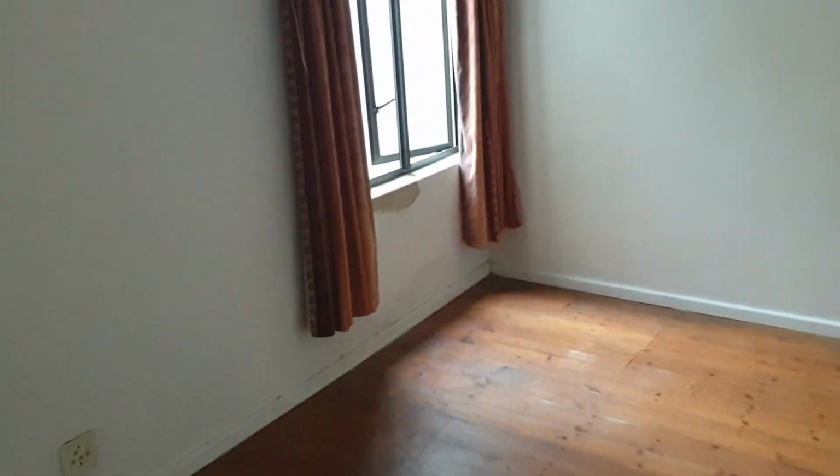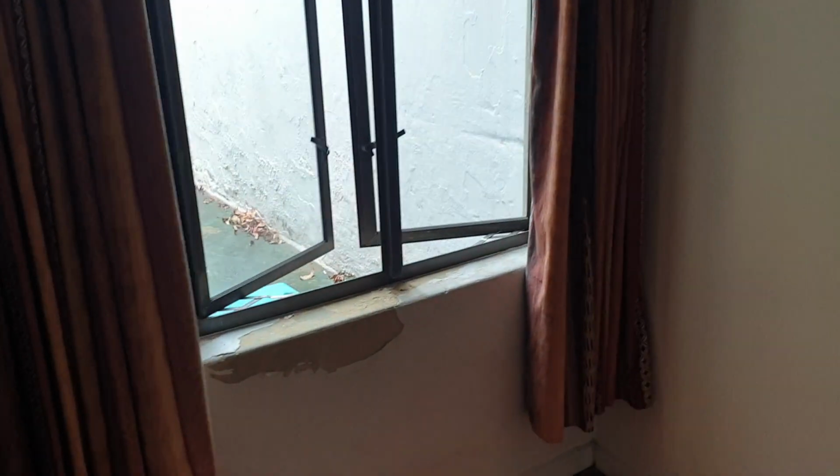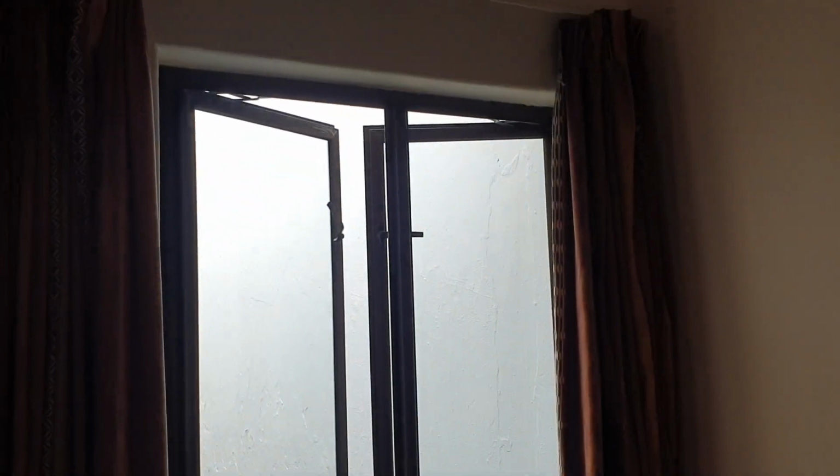Look at the floors, they're all in fairly good condition. Some of the windows have been replaced here in the back. These are aluminium windows, they're in perfect condition. There is some work required. Seems to be something to do with damp there. Let's walk down the passage.